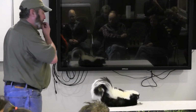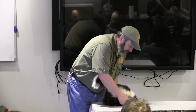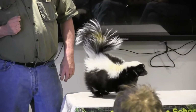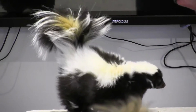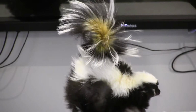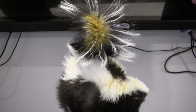Now, I say that, but if you were to pick him up, he still smells a little bit like a skunk. Do you know why? Because he's a skunk. He's a skunk, and skunks are mustelids, and mustelids all pretty much have some type of a scent to them. And he has that. So he's got his regular scent, and then he's got the scent that he would use if he were going to spray.